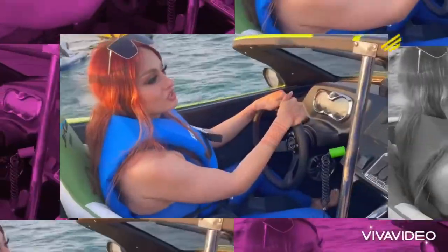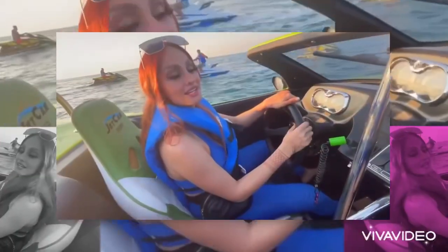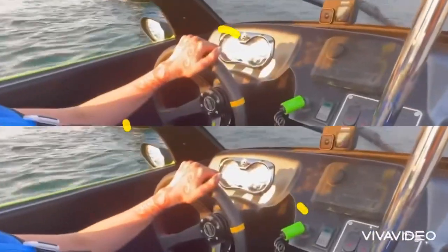Alright, guys, so right now we're about to drive the car. Here we go. This is a real water car. Guys, this is a car. This has pedals, a steering wheel. I want water right now.